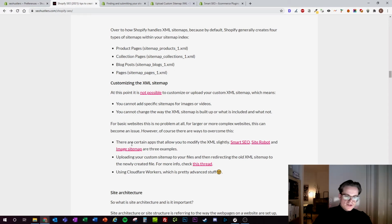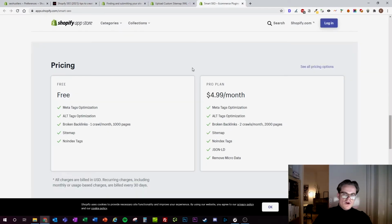The first one is pretty straightforward because that's just adding a Shopify app such as Smart SEO, Site Robot, or Image Sitemap. Smart SEO, one of the examples, has a free plan, also a paid plan, but both allow you to customize your sitemap.